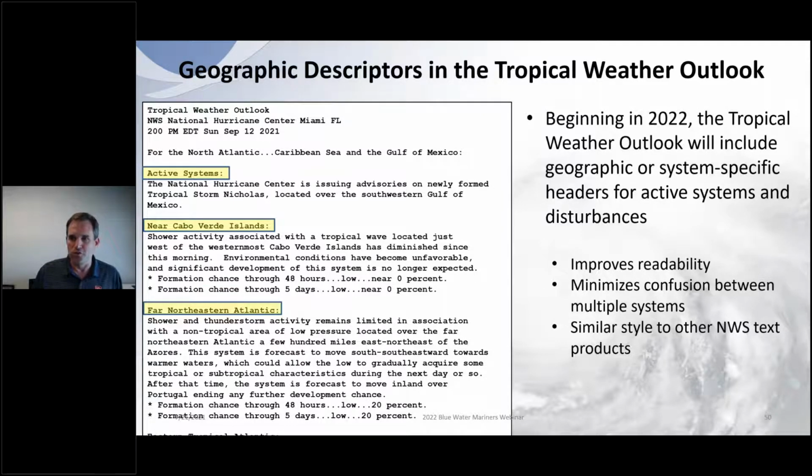We are introducing geographic headers for the systems that are in the outlook, so that if you're looking at the text product itself, especially just the text product, it helps you figure out which system we're talking about if we have 3 or 4 systems in there. It improves the readability of the product, and it helps minimize confusion when we have multiple systems in the text.